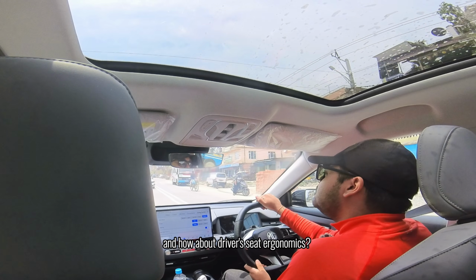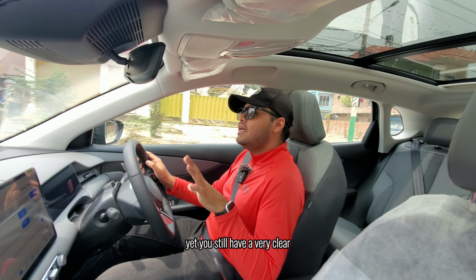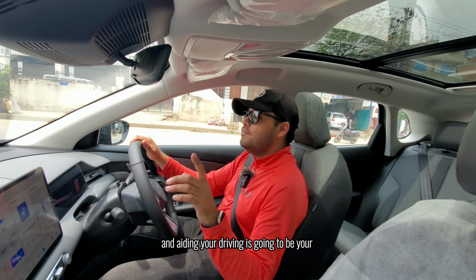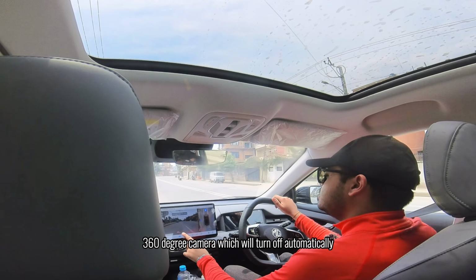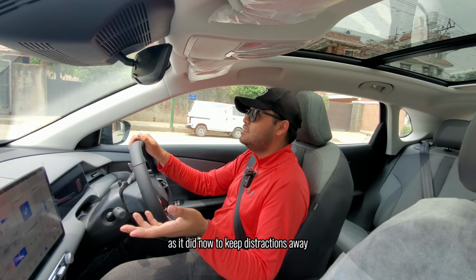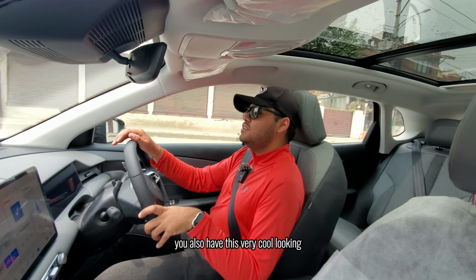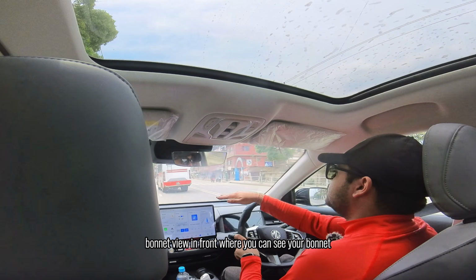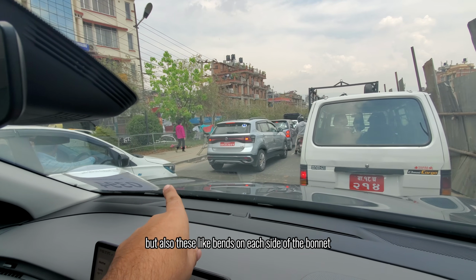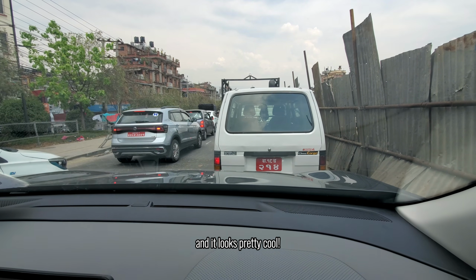And how about driver's seat ergonomics? It's a very relaxed seating, yet you still have a very clear vision of your overall surroundings. And aiding your driving is going to be your 360-degree camera, which will turn off automatically once your speed increases, as it did now, to keep distractions away. But other than that, you also have this very cool looking bonnet view in front where you can see your bonnet. I don't know what that bus driver is doing, but also these bends on each side of the bonnet where your headlights are housed, and it looks pretty cool.